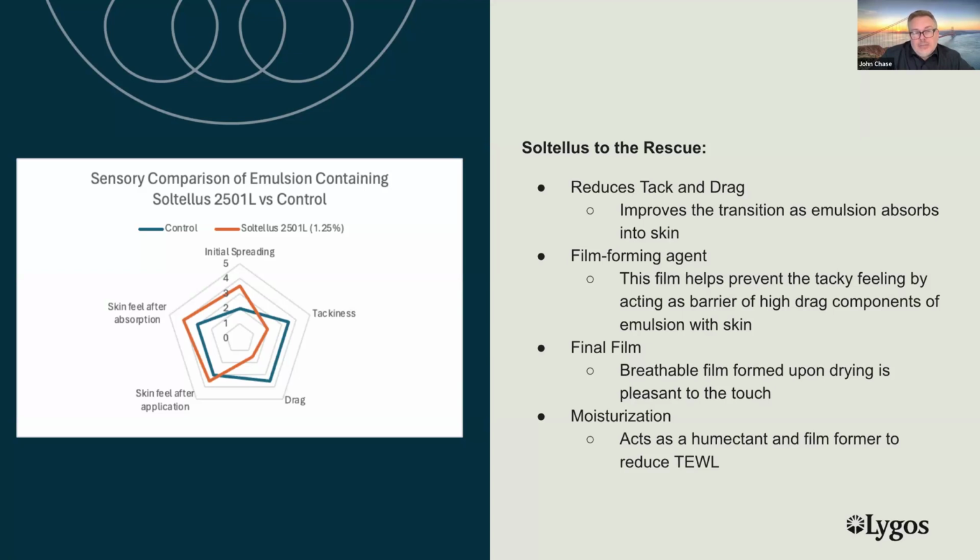And ultimately, after the product was completely absorbed and dry, the film that was formed on the skin by the Sotellus was very pleasant and almost powder-like. One thing that we're currently looking at is the moisturization, to quantify the moisturization, skin hydration, and transepidermal water loss. So we will share that information as soon as it is available. Sodium polyaspartate is known to be a good humectant, and with its film forming properties, I anticipate that it will be able to help reduce any water loss as well.